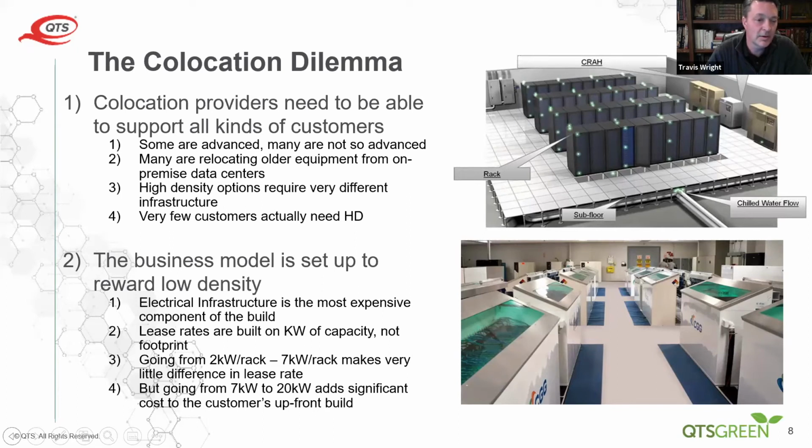So our lease rates are primarily built on the kW of capacity, not the footprint. The shell of the building is cheap compared to the electrical infrastructure that we put into place. It's very heavily weighted toward the kW of capacity. And so for a customer to go from 2 kW per rack to 7 kW per rack, really very little difference in their lease rate. There's a little bit of a penalty for using some more floor space, but not a lot.